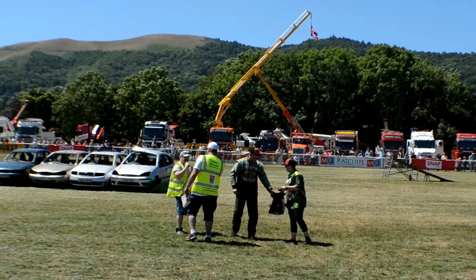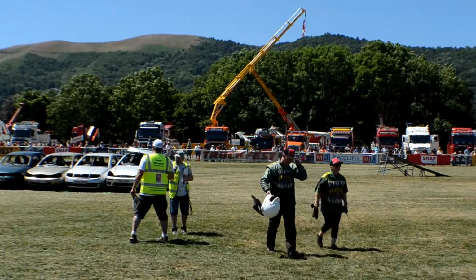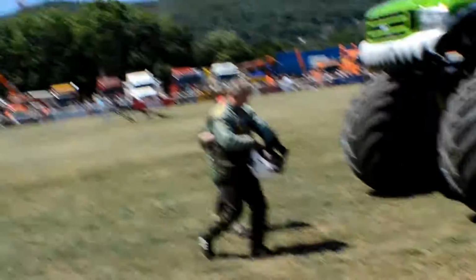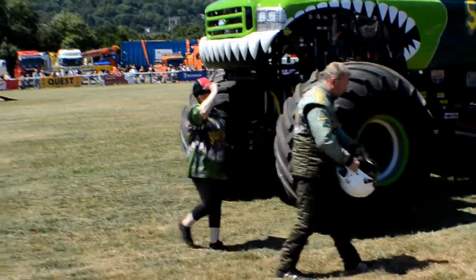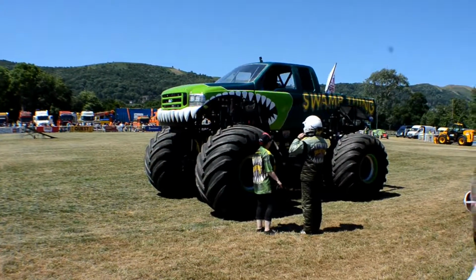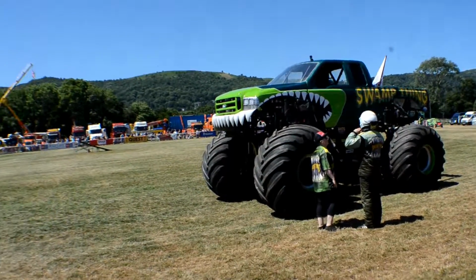Brilliant. Oh, I am dead excited for this. Are you ready? There's all your safety features. It takes a lot to drive one of these things, Mike. It's way more involved than just jumping in and driving. I just think this is going to be awesome. I've seen him go up and down already this morning, and that sounded amazing, and I just can't wait to see.